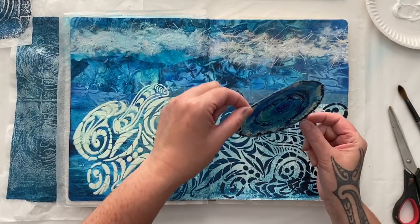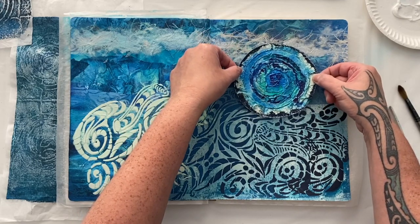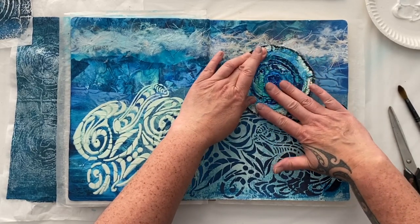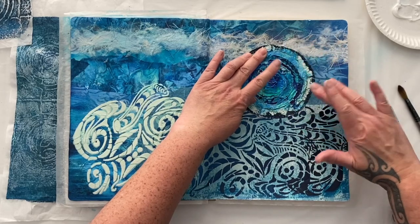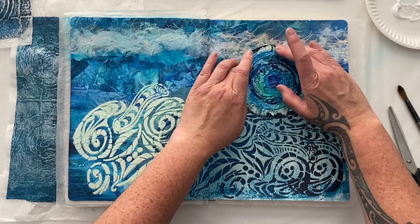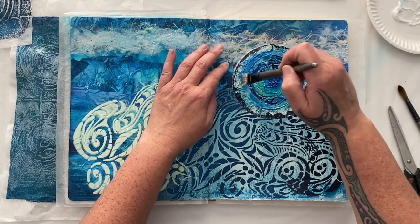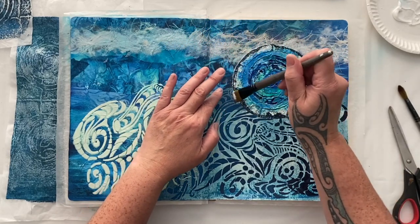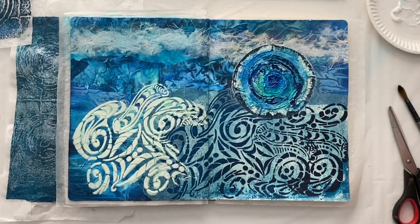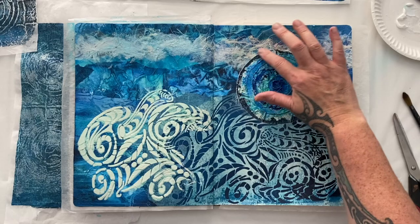Okay, a bit of matte medium and away we go. Might put it right there. I think that'll be okay. Beautiful. Bit of matte medium on the edge. We're all good. That dried up pretty nice. Ta-da! I'm liking that. Beautiful. I love it.